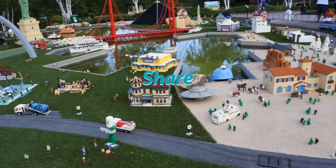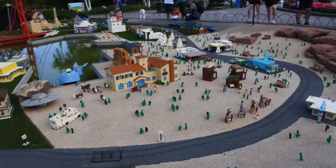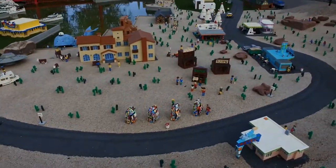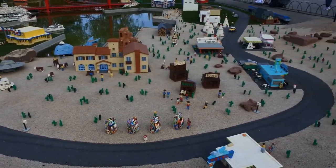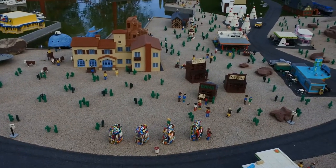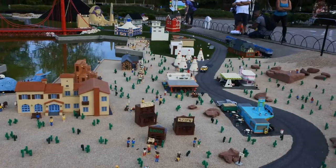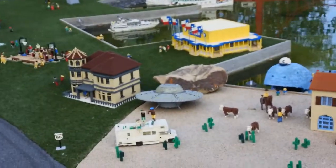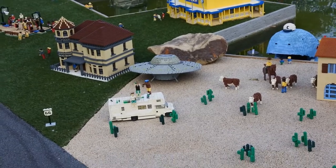Texas, Cadillac Ranch, TP Hotel. Yeah, I've eaten at Breaking Bad. Spaceship.